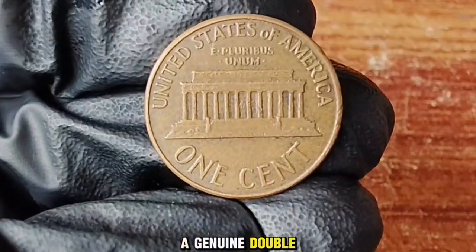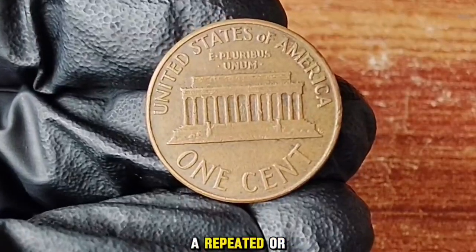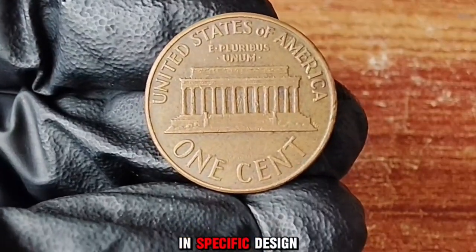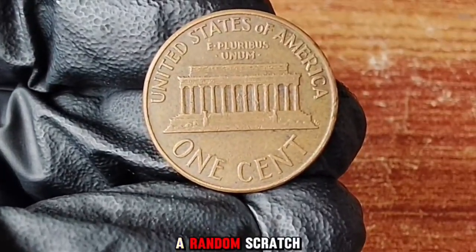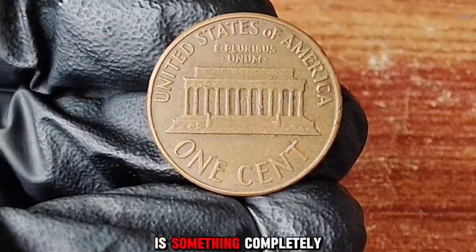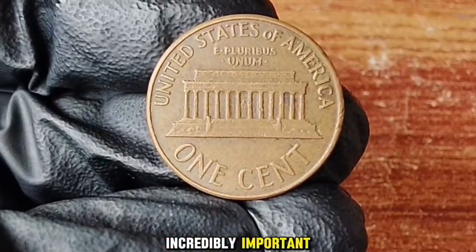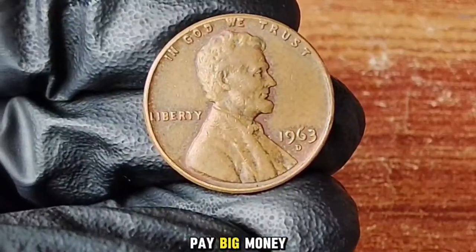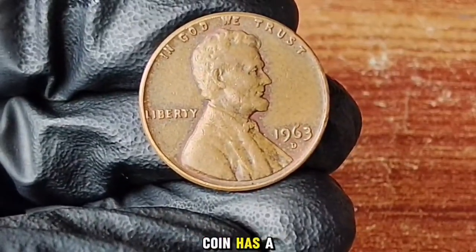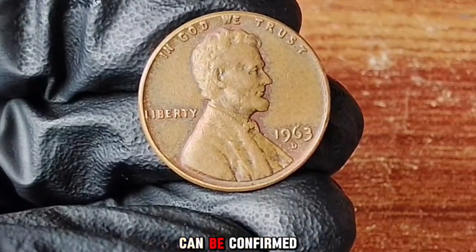A genuine double die is part of the die itself, and normally creates a repeated or spread appearance in specific design elements. A random scratch, machine damage, or a hit from another coin is something completely different. This distinction is incredibly important. Collectors do not pay big money simply because a coin has a strange-looking line. They want an identifiable variety that can be confirmed.